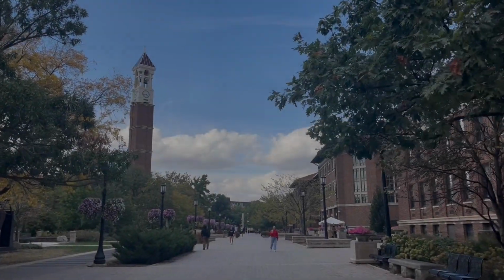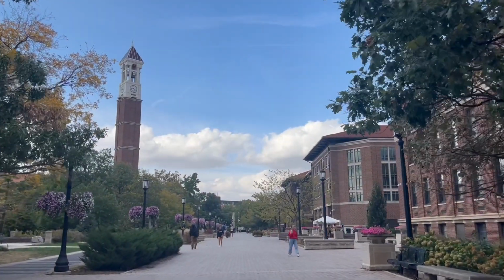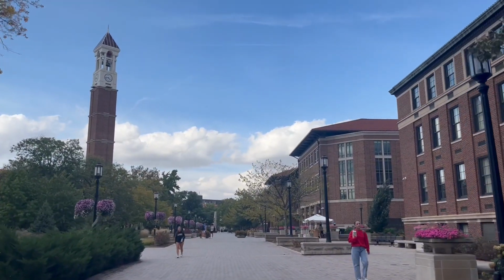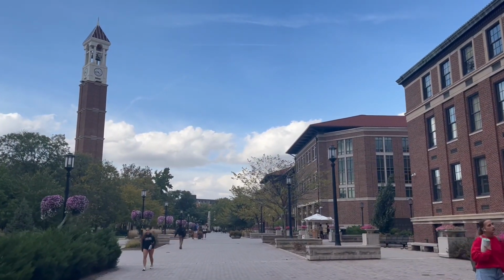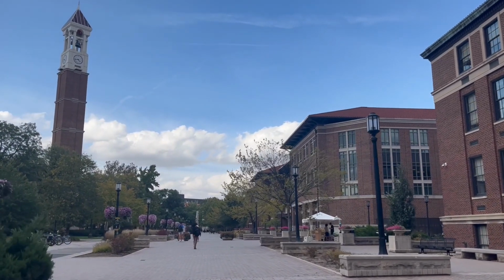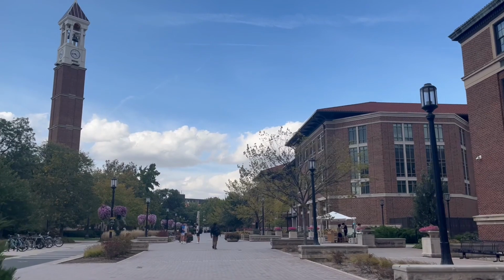Hey everyone, my name is Rohit, and today I'll be taking you on a tour of the Purdue Engineering campus. Starting off with a popular Purdue landmark, here on our left is the iconic Purdue Bell Tower, a beloved structure that can be seen from the majority of both academic and residential campus.